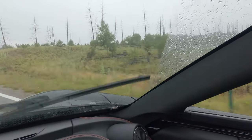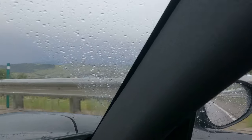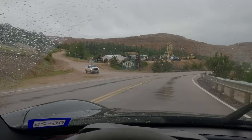Out. You see all the burnt out trees? There was obviously a forest there at some point here not too long ago. Probably can't see it, but Cripple Creek is right down there. Oh, this gold mine tour right here is pretty cool. I did this a few years ago.